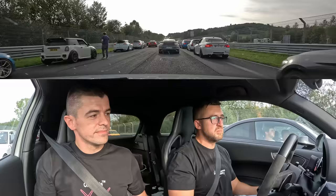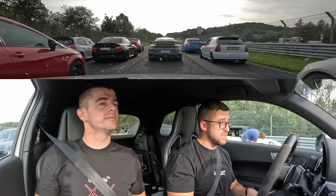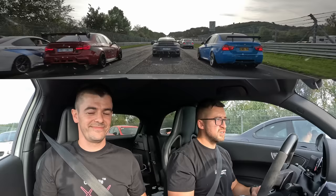I was cautious that when we go up the hill, Kesselchen, towards the Carousel, it might get hot, but it didn't even go above 125 there, I think. The oil temperatures were very good. Fantastic, so very good job on the engine.